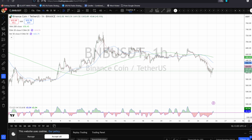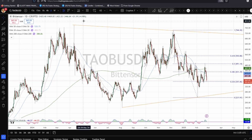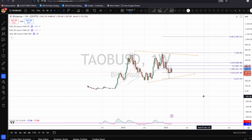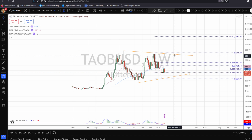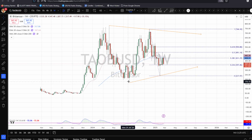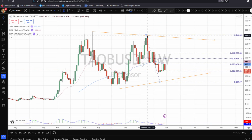Another one outperforming, and I know there are so many, but there's a little 50% rule that I like to use, and this is Bittensor or Tau. And obviously since April a year ago, we've been in this sideways consolidation, and I'm applying that 50% rule here. So for me, I was quite excited. From this low here was 5 waves, and it looks like big 3 waves back. But this rally, from this high to this low, stalled at the 50%.